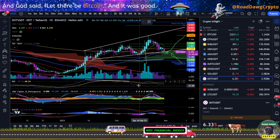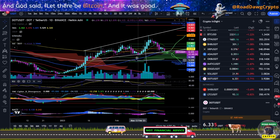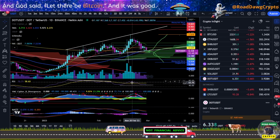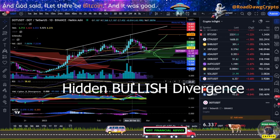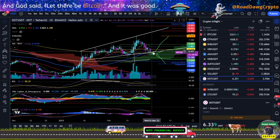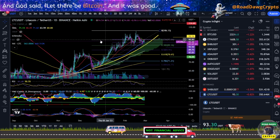And currently, as the RSI is coming down just the slightest little bit, and price action is headed up, candle close to candle close, that is giving us just a little bit of hidden bullish divergence, which indicates that we hit the bottom of the pattern and should be on our way up to the top side of that pattern. So I'm taking that as a good sign for DOT, that we could get a bounce here, about $6.44. Finishing up today with Litecoin.